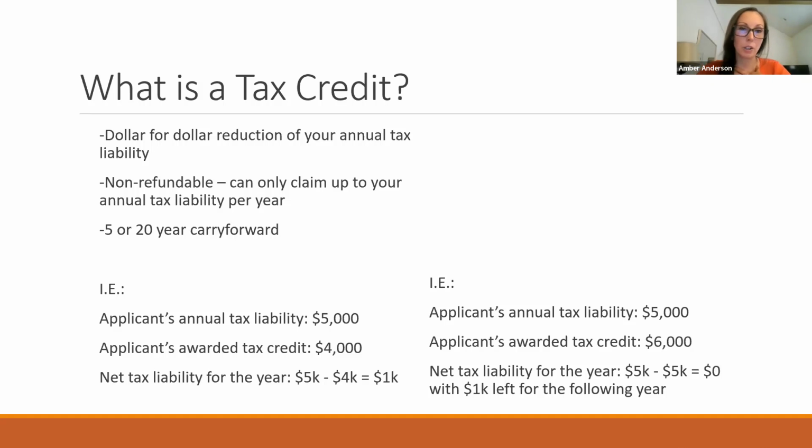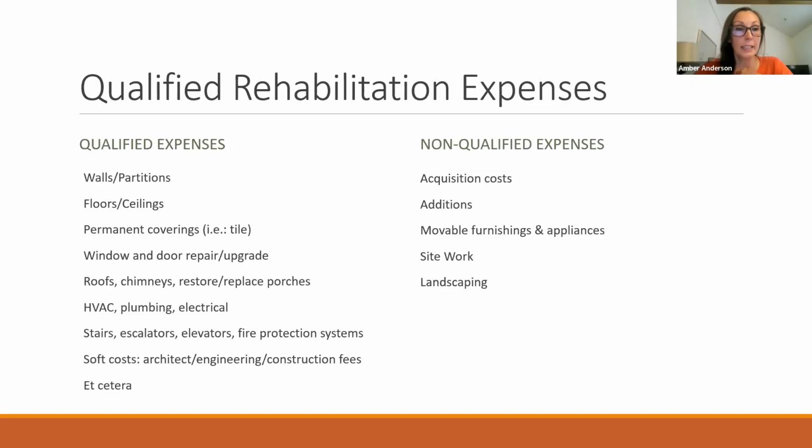And this can get kind of tricky. So if you're really not sure how this applies to your certain situation, I'm not a tax professional, so you definitely want to talk to your tax advisor or a CPA, someone at the tax commission who can provide you with legal advice.